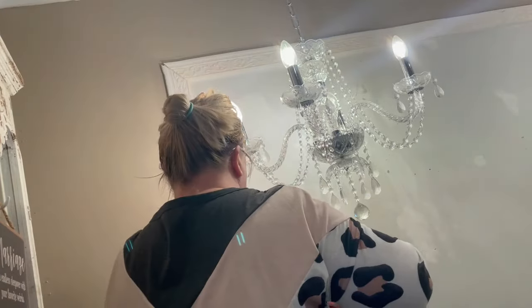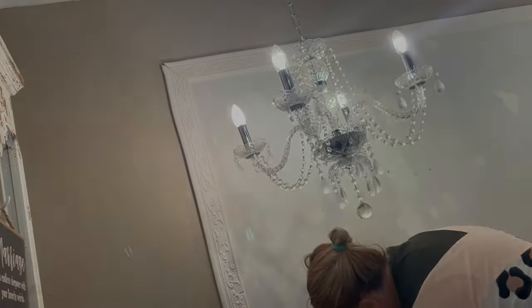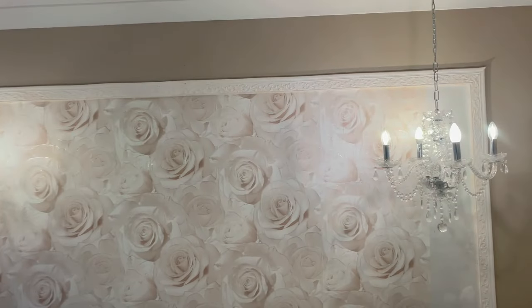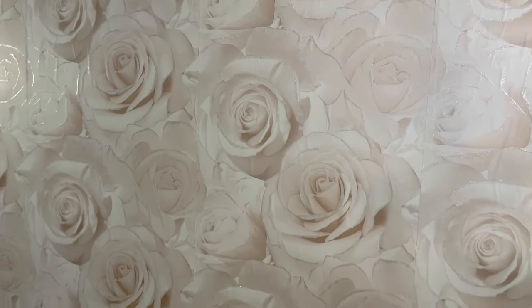I then took a paintbrush, guys, and what I'm going to do is paint the entire area with the glue. So then I took the first piece, guys, and I pasted it to the wall, and I kept going along and I was so happy with how it was coming.